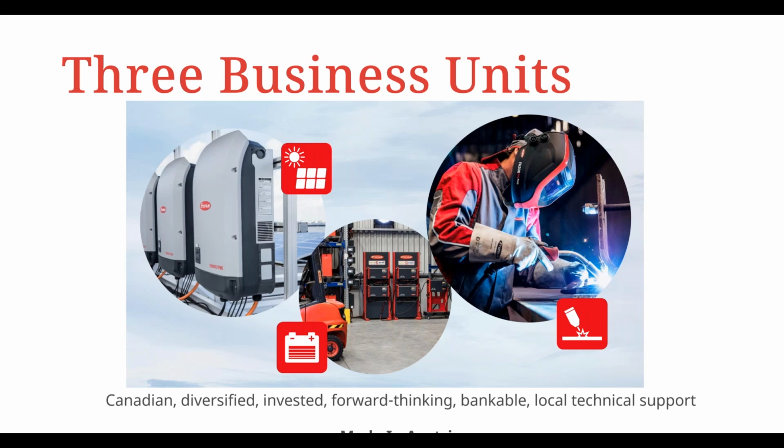Although the business did start in 1945 with charging, then they slowly entered into the welding market, which is where they made big names for themselves, and then they moved into the solar side of it as well. And if you pay attention, the common thread between these 3 business units is the electronics hardware, which basically takes power from one form and converts it into the other.